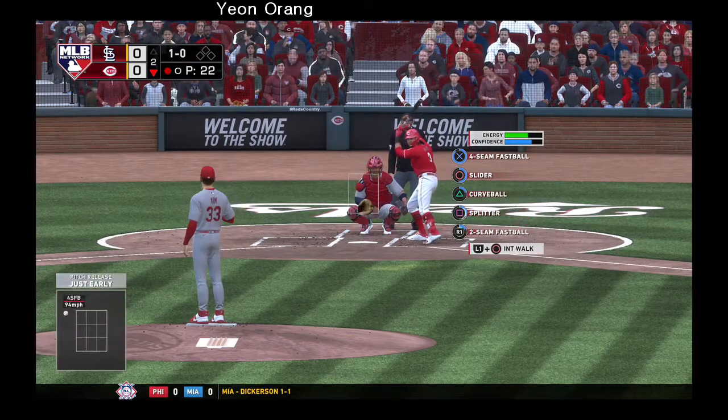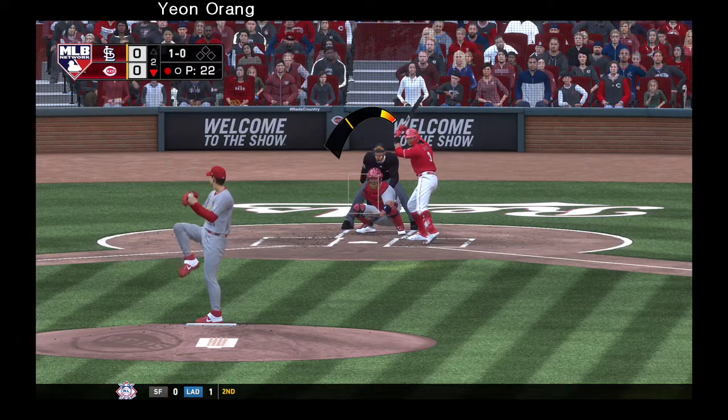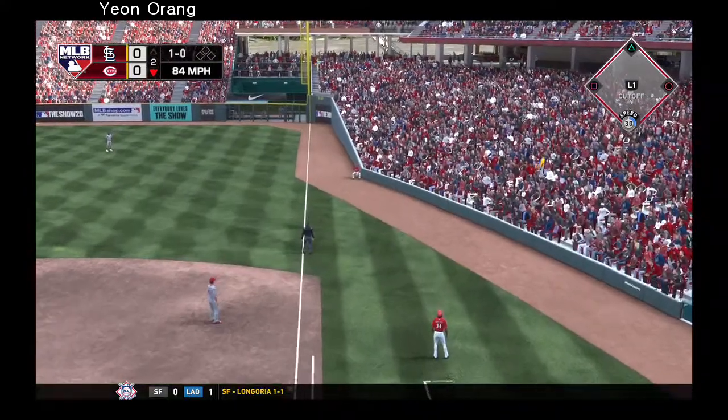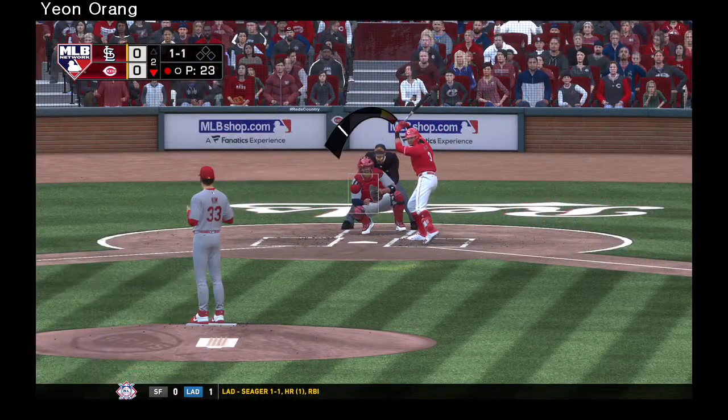Freddie Galvis comes on with one away as he looks at a ball. It's 1-0. Out of play off to the right. It's 1-1. Bottom of the second here with no score.